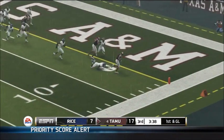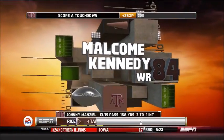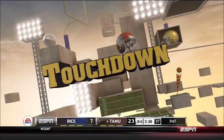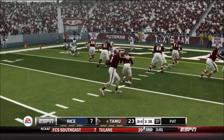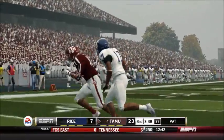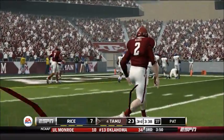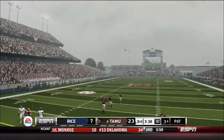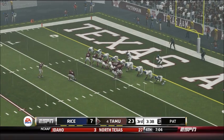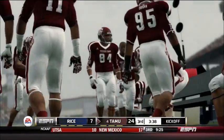Quick throw out to the receiver. Runs through a defender, and he's in. He fired it out to his wide receiver, who made the grab and got the score. When this guy's got time to throw, he makes the defense pay. He makes the PAT.